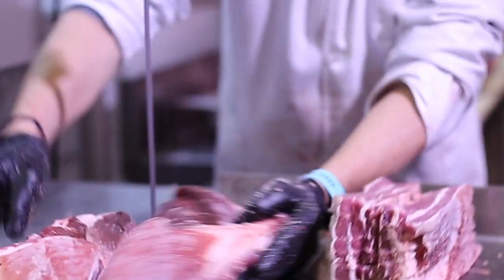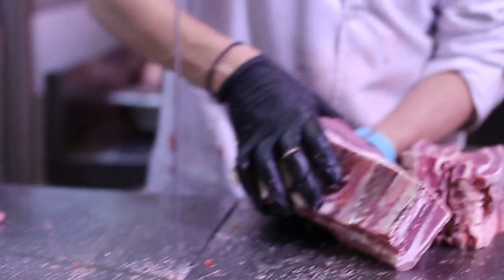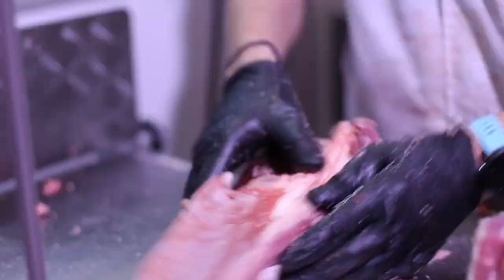The short rib, as I said earlier, does become fattier as you go higher up. So we've got to be careful of the fat content.